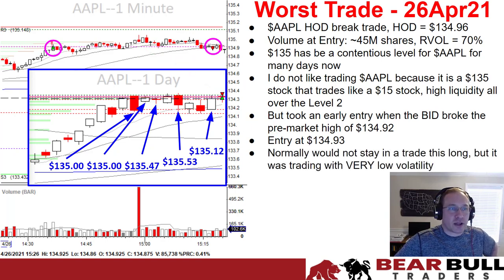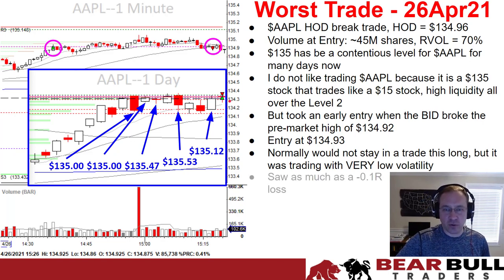And I normally would not stay in a trade this long, except it's not doing anything. It's not really dangerous. That's the thing about Apple. You're hoping that this 135 level breaks and that it gets going with a little bit of momentum. But I'm not really scared of it pulling back too hard. It's easy to control, so it has that going for it.